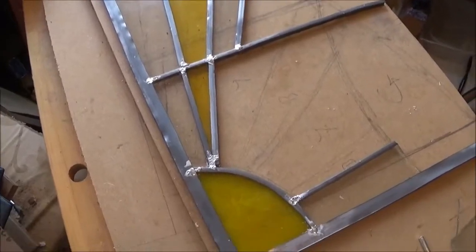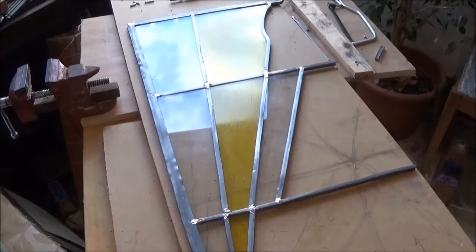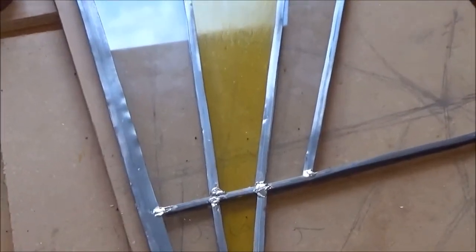Good afternoon. Right, I thought I'd just have a quick shot at some progress. I've got other things that I need to be doing, but this is where we've got to. Let me zoom in on this a bit.